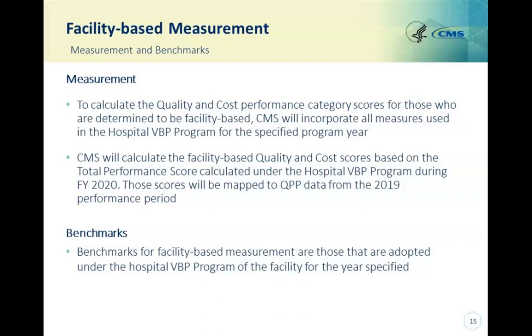We will then calculate the facility-based quality and cost scores using the total performance score calculated under the hospital VBP program. And for this first year, the 2019 performance year for MIPS, we will be using the fiscal year 2020 data and score for the hospital VBP program. We will then map that score to the QPP data for 2019 in order to get the category scores, and I'll talk in some more detail about that on the next few slides. The benchmarks that will be used to determine the total performance score are the same ones that are used for the hospital VBP program. So we won't be creating separate MIPS benchmarks. We will just use those that are already incorporated into the total performance score for hospital VBP. Next slide, slide 16.